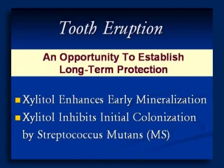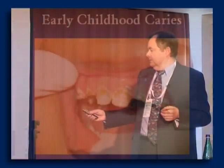Xylitol does two things. It enhances the initial mineralization. That tooth is just coming into the mouth, the enamel's not fully developed. And it blocks that initial strep mutans colonization. It blocks the acid germs from latching onto that tooth right away. And if we can prevent that initial colonization, we have a better chance of not having the colonization later on.